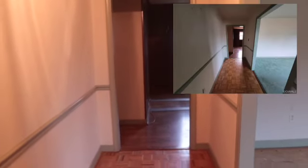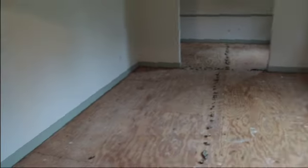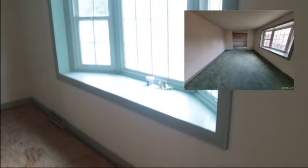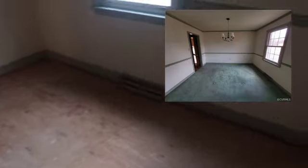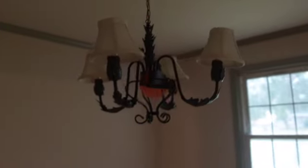So this is just a little tour of what the house looks like before. I bought this about a week ago. The only things that we really did so far was rip out some of the carpeting. Still got plenty of carpet to rip out. This space is gonna end up being office / YouTube space for Jamie. This will be our dining room. That ugly chandelier has definitely gotta go.